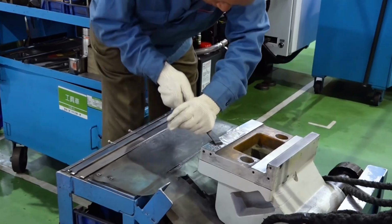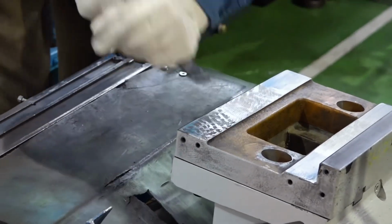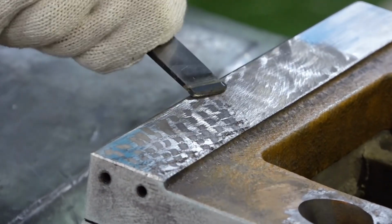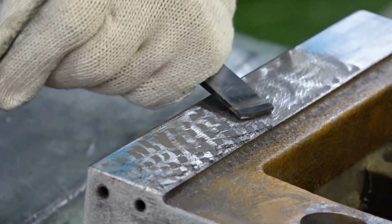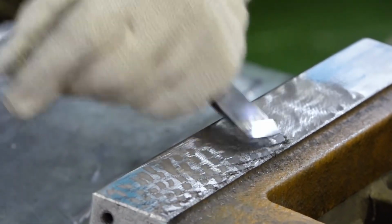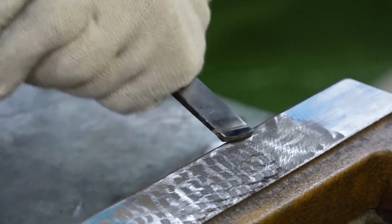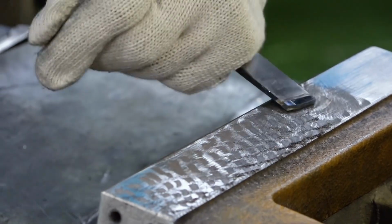Yeah, we're talking about really hand scraping here. And I was explaining earlier that even if it's our VTLs and we're putting our column onto our machine base, we're taking off that column and we're scraping where we need to. We're putting it back on, taking it off. This is the quality here. And this is what you get with Takisawa. And this is why machine tools last for 30 years. Couldn't have said it better myself, Suzette.